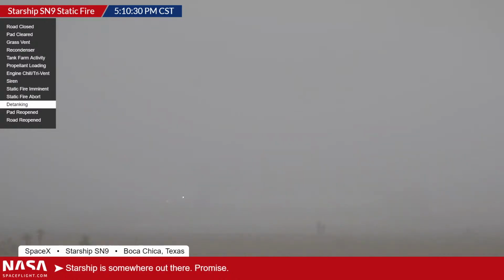Mary says there's a lot of vehicles leaving the checkpoint, but the road remains closed, so once they finish detanking, we'll see what happens with the checkpoint. If it opens up, that will be the most definitive sign that they are done testing for today.